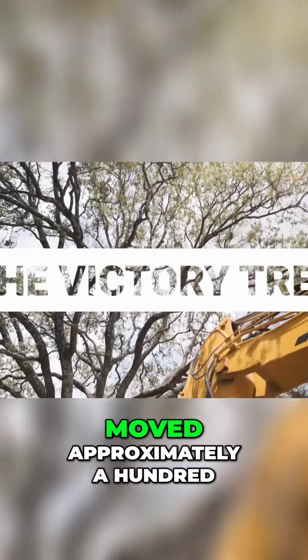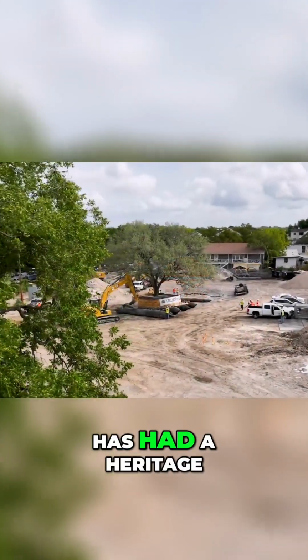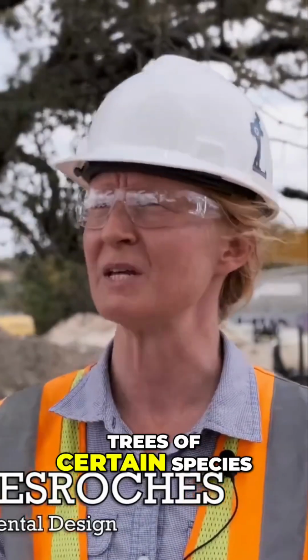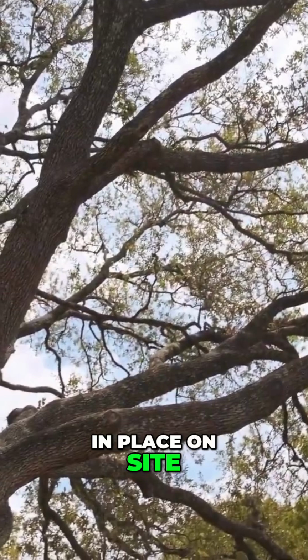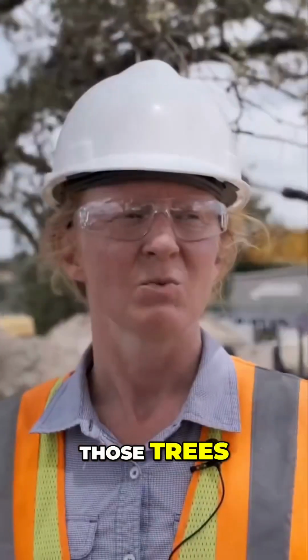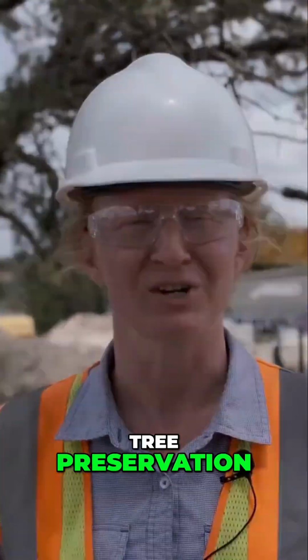This live oak was moved approximately 100 yards here at 5209 Burnett Road. The City of Austin has had a heritage tree ordinance since 2010, I believe, which requires that any trees of certain species, 24-inch diameter or larger, are either preserved in place on site, or applicants can seek a variance to remove those trees. What's interesting about the City of Austin is they consider transplanting a tree a method of tree preservation.